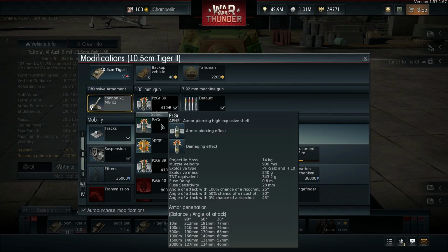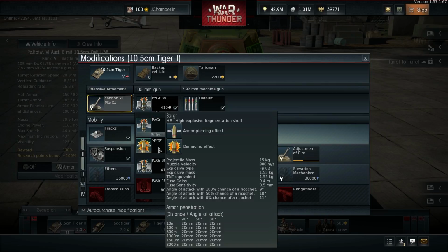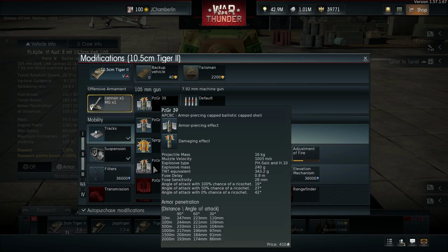He wasn't firing the stock rounds, certainly wasn't firing high explosive. He was firing the APCBC rounds, according to the replay. The maximum penetration value is 247 at 10 meters. Brian was killed from 0.37 kilometers away, and at an angle. So how did this round penetrate that 250 millimeters of armor? I don't know.